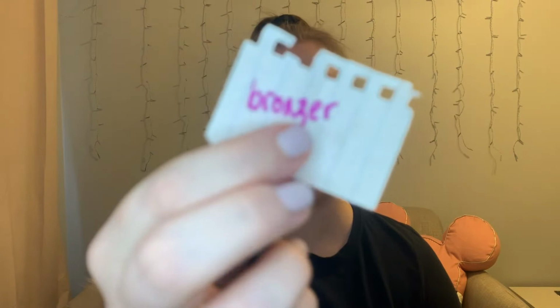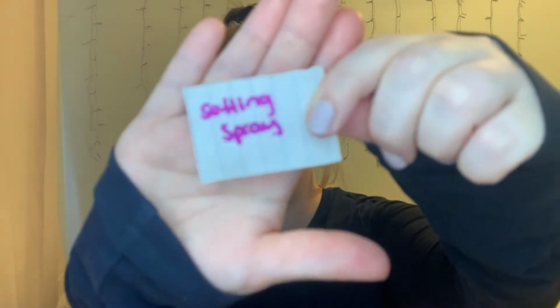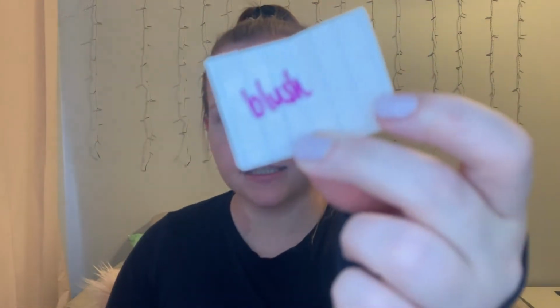Okay, let's see what's first. So, first is going to be bronzer. I might pull them all out first, see what order they are, and then do my makeup, because then I'm not stopping and starting. Okay, so first we've got bronzer, then setting spray, then we've got blush, foundation, primer, highlighter, lipstick, powder, eyebrows, eyeshadow, and mascara.